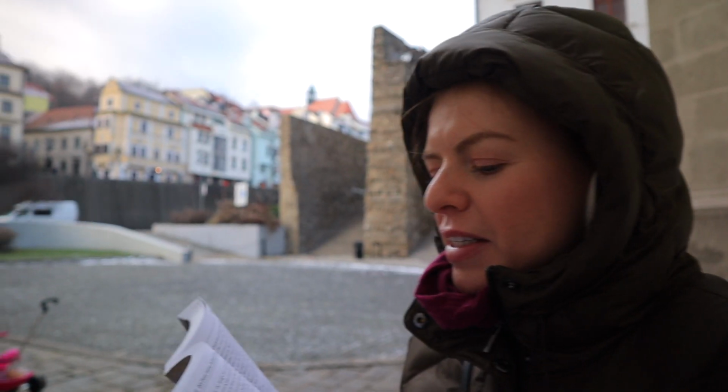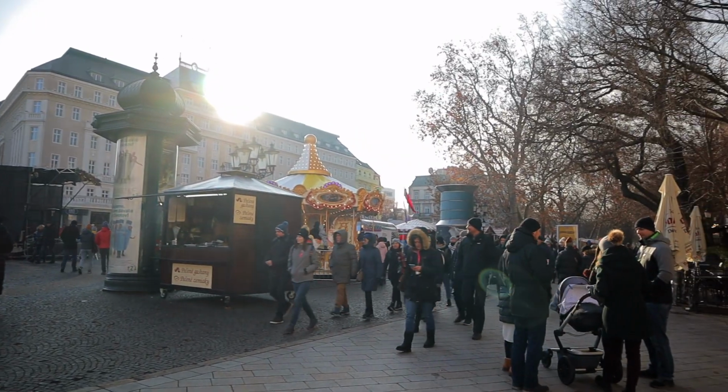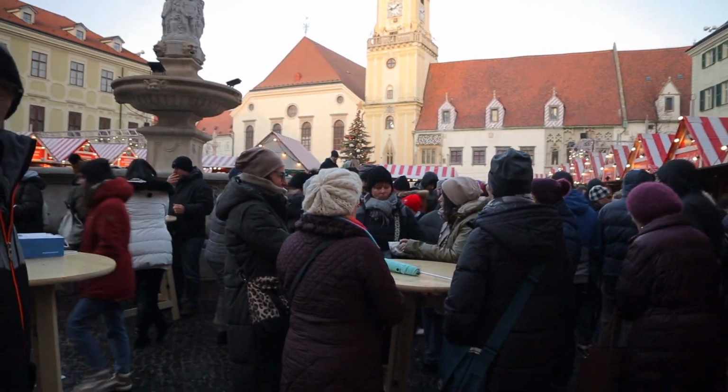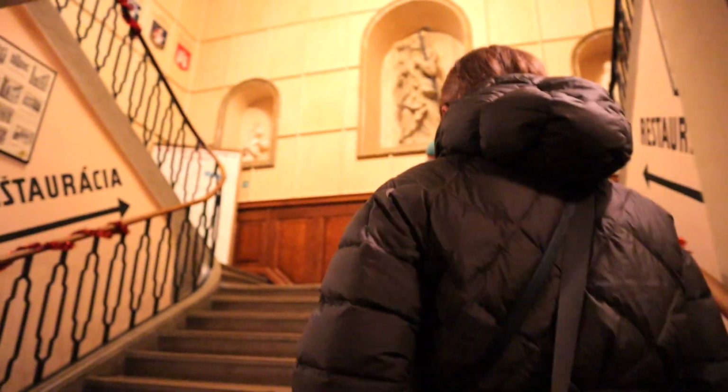So we finished up our little walk around town just to orient ourselves a bit. It's a very interesting city. There's such a mishmash of things going on here. One thing I really like about this city is that a lot of the squares are very people-centered gathering places. There's something going on everywhere. But now, more importantly than sightseeing, I personally think it is time to go get some local food.